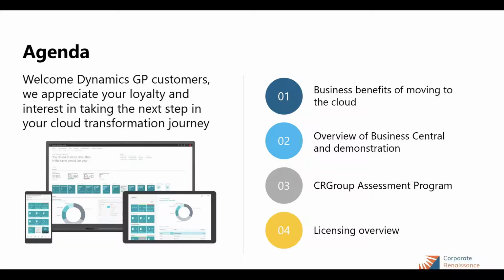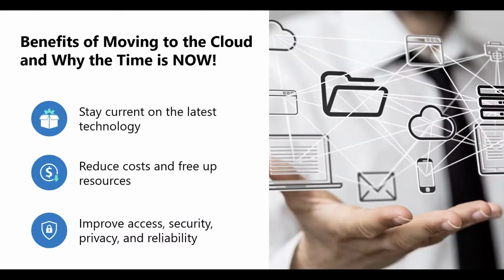And the agenda. A couple of things we'll be talking about today are the business benefits of moving to the cloud, an overview of Business Central and a demonstration, CR Group's assessment program, as well as a licensing overview. And with that, I'm going to pass it over to Leanne.